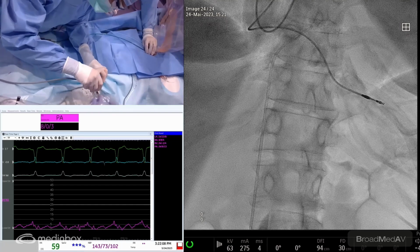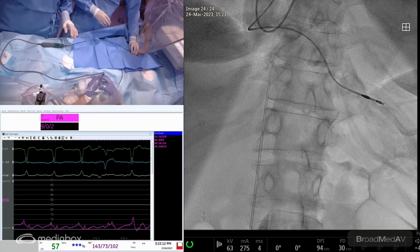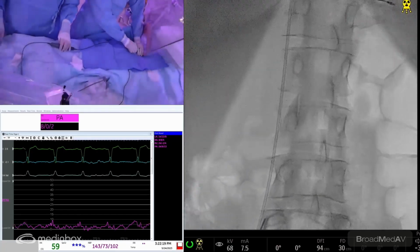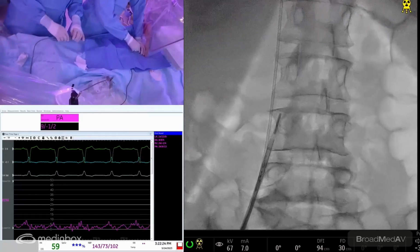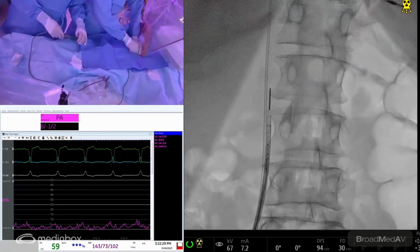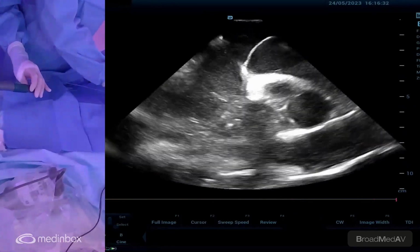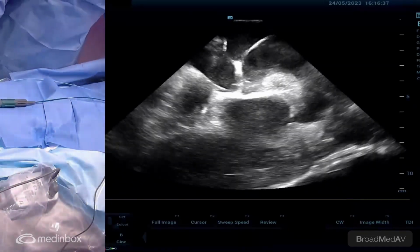Okay, now we will connect the ice. So we are recuperating the same echo machine now for the ice. You see the tip of the ice, just to make sure we don't enter small veins. At the slight resistance, it's always better to just come back and re-advance. Now I'm advancing. We never want to force this. Exactly. And the black part is where we do the imaging.